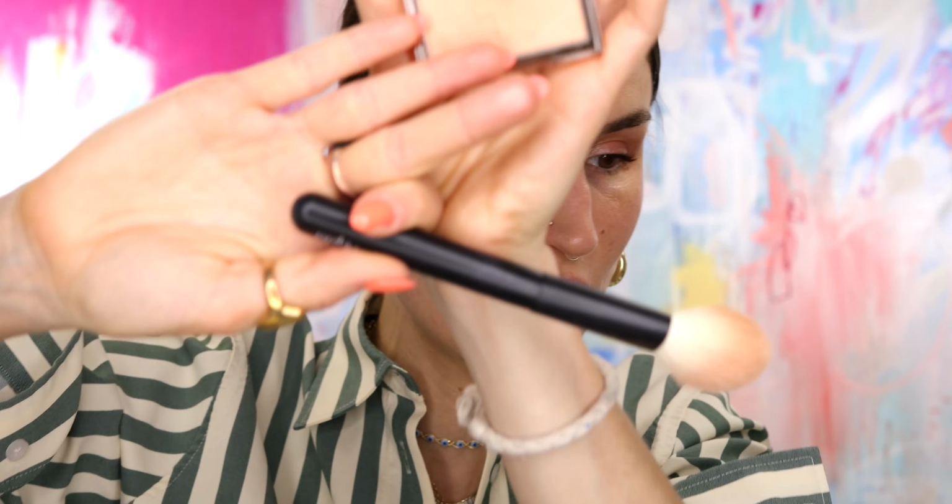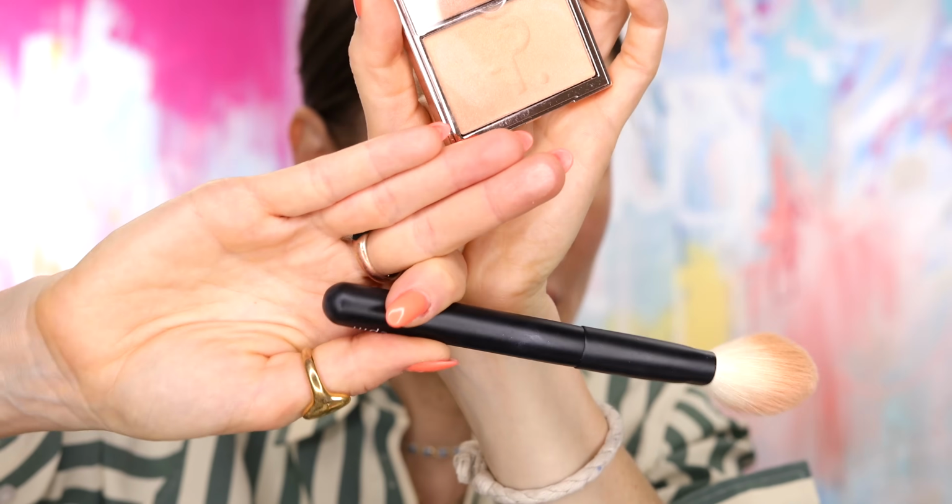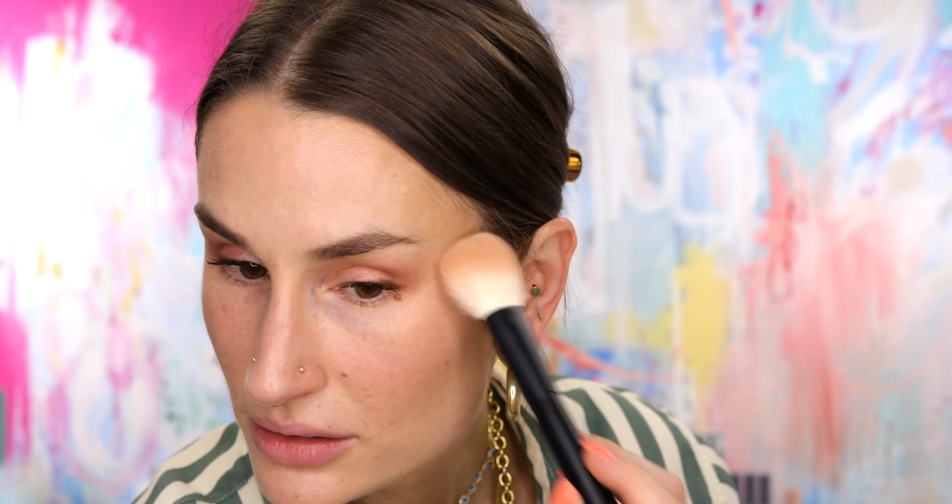The highlighter from Patrick Ta. Let's do that. So this is the Patrick Ta in Daddy. I never get tired of saying that. And I'm going to use this, I guess, as intended here. I'm gonna use what looks like a beige. I'm telling you, it is not. It is quite kind of like an iridescent pinky shifting color, so we'll see. We'll see how it goes. I'm gonna use a little of it on my eye. Why not? You know, brow bone, all that nonsense.